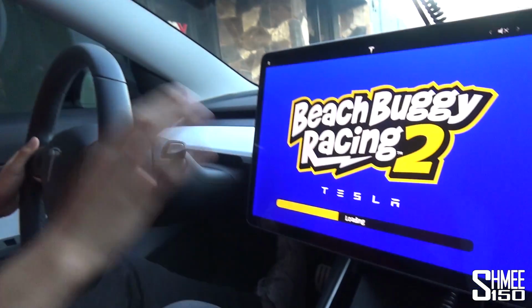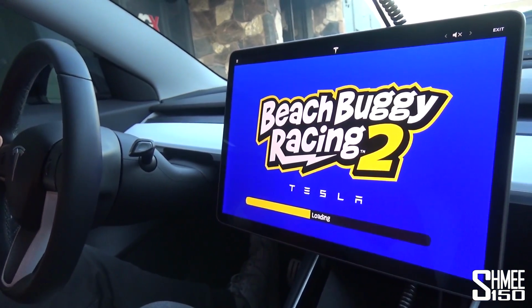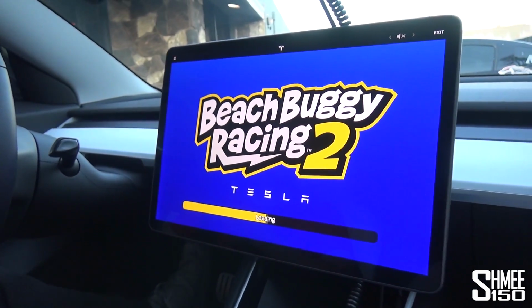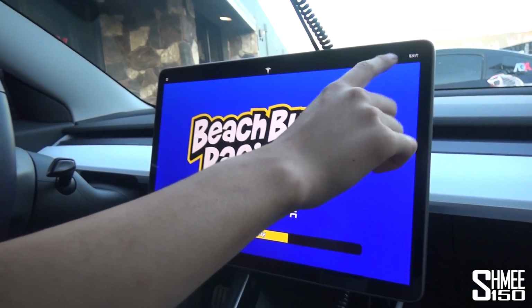This game is really cool. And I kid you not, it's better than autopilot. I mean, it's better than Mario Kart. I'm just looking at this game right now, wondering how much money they had to spend just to develop the game, just to keep their customers happy whilst they're sitting at a supercharger waiting to charge up. Beach Buggy Racing 2.